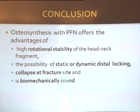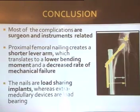To conclude, osteosynthesis with PFN offers the advantages of high rotational stability of the head-neck fragment, the possibility of static or dynamic distal locking, collapse at the fracture site, and is more biomechanically sound. Most of the complications are surgeon and instrument related. Proximal femoral nailing creates a shorter lever arm, which translates to a lower bending moment and decreased rate of mechanical failure. The nails are load sharing implants, hence more mechanically sound.